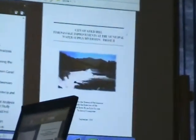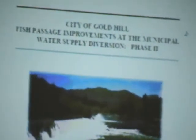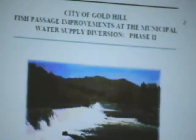See, in this report, it's specified long-term, short-term. The short-term impact we minimize, okay? And so, but this isn't saying it's a short-term.